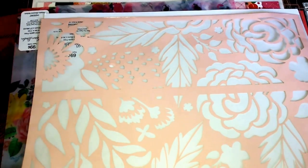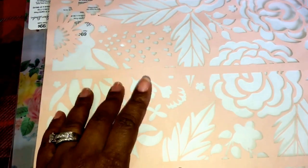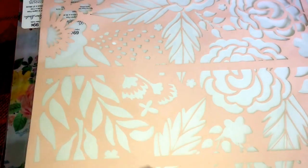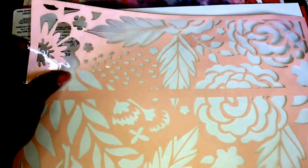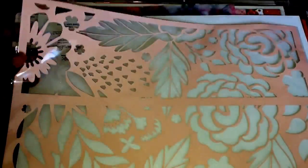So let's just jump right into them and show you all some things that I hauled. Everything that I purchased in this haul is 50% off. I rarely buy anything from Hobby Lobby unless it's 50% off. So let's just go. I'm gonna start with the single sheets.